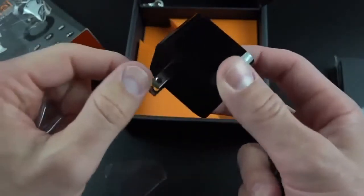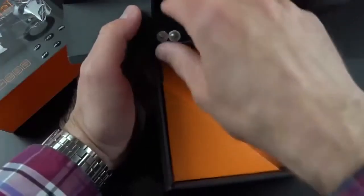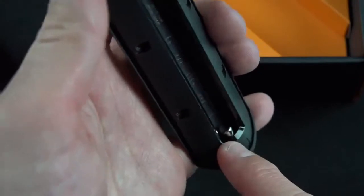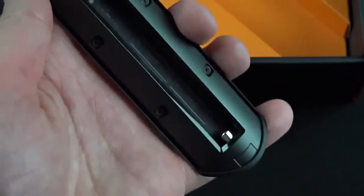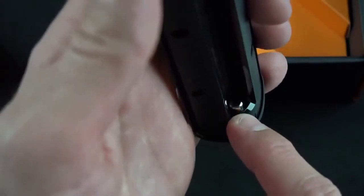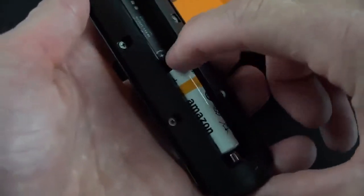So there we go, 16 watt, glossy on the sides, matte on the top and bottom. So inside we have our two AAA batteries, Amazon branded, for our remote. Now I just want to show you some of the thought and quality that went into this device. Even the battery connector down here is a little nicer than typical. You can see it's spring-loaded. It's actually very similar to the ones in the Apple Magic Mouse.